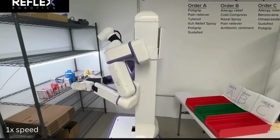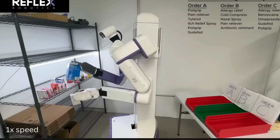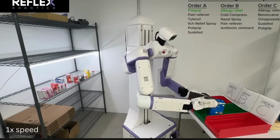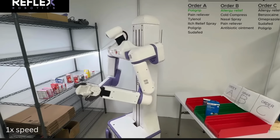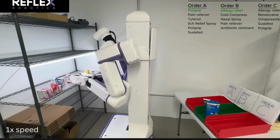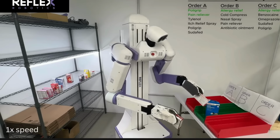Alright, next we have Reflex Robotics. This is a young startup based in New York that's quite under the radar. The founding team has worked at MIT, Boston Dynamics, and Tesla, and now they're building this. So they just released this video and you can see that its movements are super smooth, and this is in 1x speed.